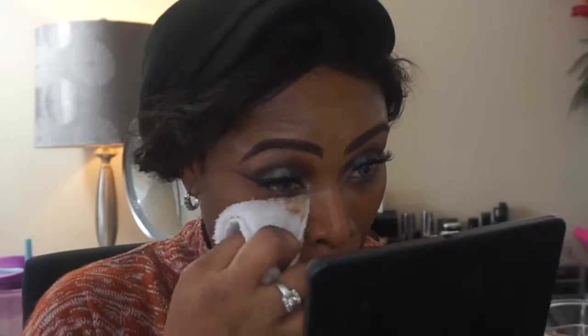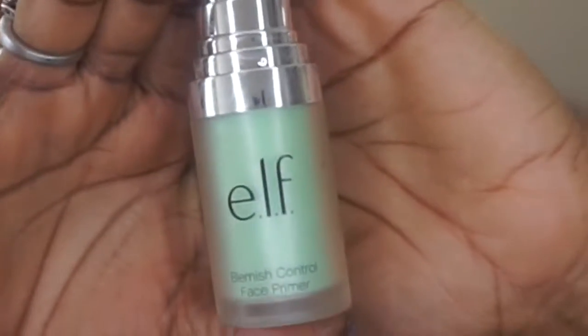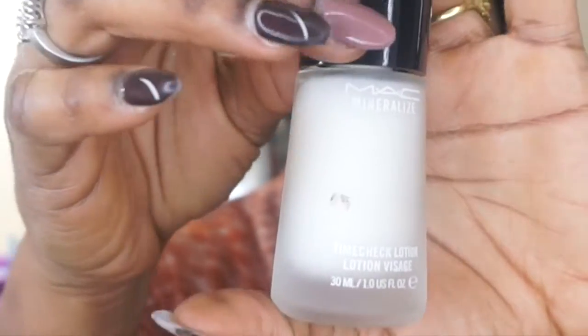I'm using my Maybelline Great Mascara in Blackest Black, and that's what I just applied. And I am going under my eyelid with the shades that I used on the top, and I also use an eye pencil to darken my waterline.